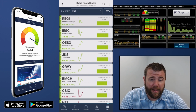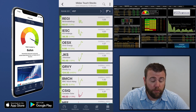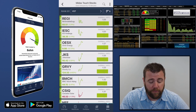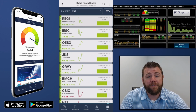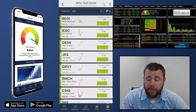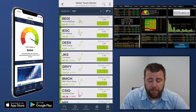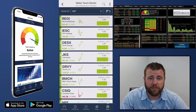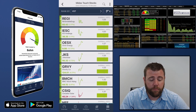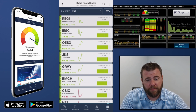So it's one of the nice features that only VectorVest has currently, and we're looking to improve on those widgets as we go forward as well to give you guys even more functionality faster than ever. Because that's our real goal here, to help you make faster, smarter, better trading decisions, to help you become a successful, more consistent investor, and help you reach your financial goals that you have set for yourselves.